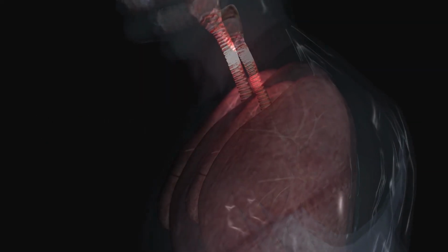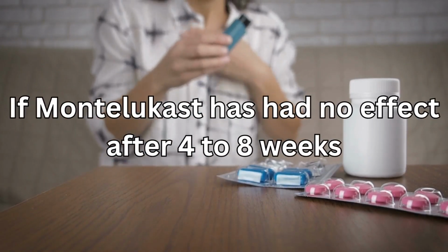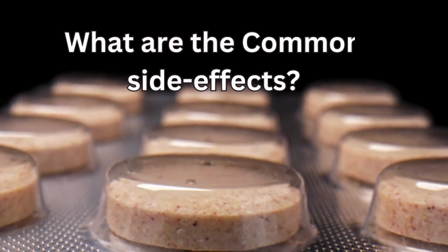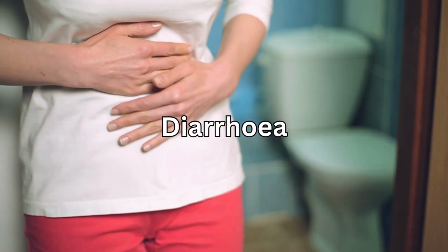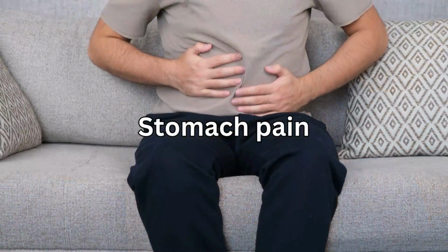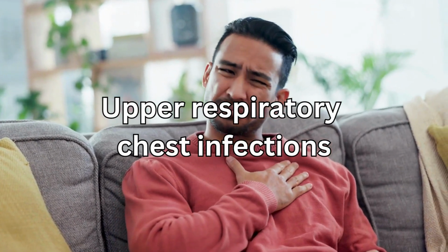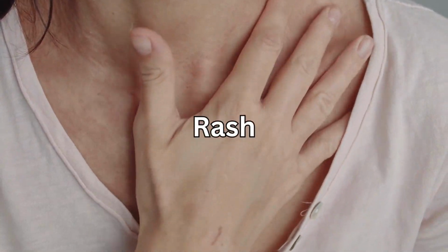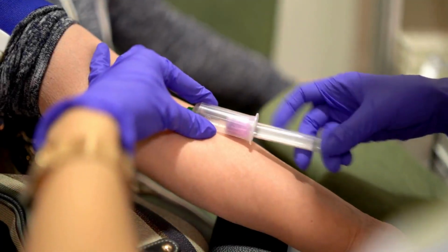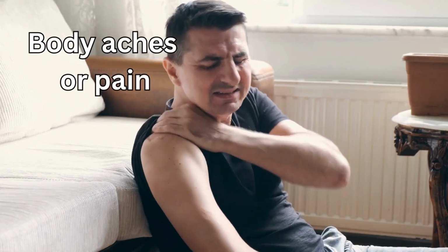It starts to work immediately and takes about a day to start to help asthma symptoms. If Montelukast has had no effect after you've been taking it for 4 to 8 weeks, see your doctor to talk about other treatment options. So what are the common side effects? Diarrhea, high temperature, headaches, stomach pain, feeling or being sick, upper respiratory chest infections, a rash, changes in liver enzymes checked with a blood test, unusual tiredness or weakness, body aches or pain.